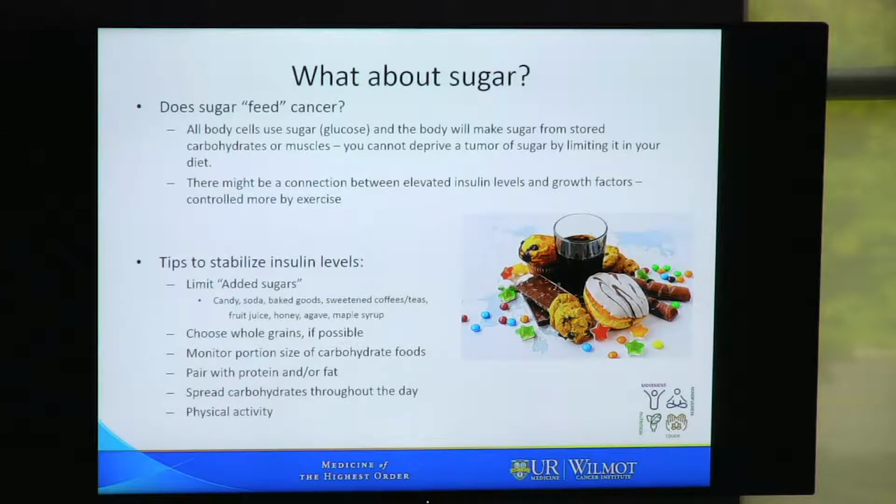However, there may be a connection between elevated insulin levels and growth factors that can happen if you have a diet that has a lot of simple carbohydrates or sugars in it. These two things, insulin levels and growth factors, are really controlled more by exercise than diet. However, some tips to stabilize insulin levels are to try to limit the added sugars, such as candy, soda, baked goods, sweetened coffees, fruit juice, honey, maple syrup, all sorts of sugars.